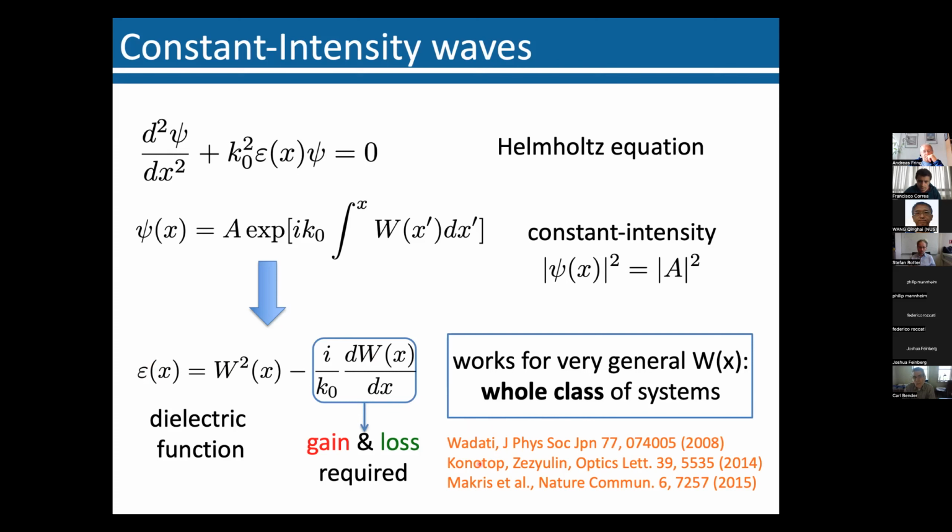I also mention here the group of Rodney McConaughey. And we were the first ones in this work to show that the Wadati potential gives rise to those constant intensity wave solutions that have an intensity that is constant all over space, although you have a non-uniform dielectric function here. And of course, what makes this happen is that this Wadati form of the dielectric function doesn't just have a real part, but it also has gain and loss. And this gain and loss comes from the derivative of this function W, and it shows up here.